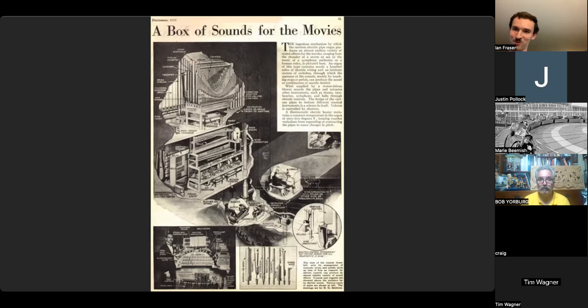And there were also sound effects, car horns, train whistles, doorbells, et cetera, to match up with the action on the screen. So I'm going to go to the next tab. Next slide, I keep calling it tab, sorry.